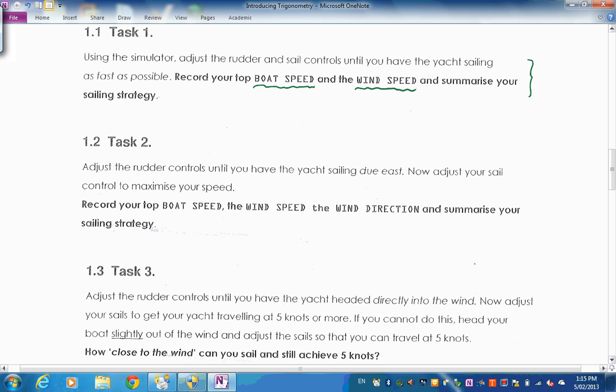What did you do? If the wind's in a certain direction, where did you head your boat to get maximum capture of the wind and therefore maximum speed? Summarise your sailing strategy. What did you do to get that going fast? Where was the wind? Immediately behind you, off to the side? Where did you put the sail? Right out? Partly out? Okay, you got the idea.